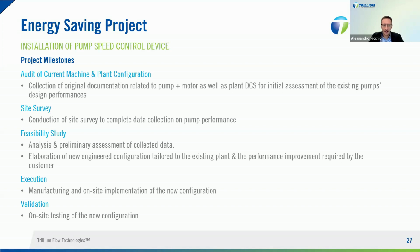Therefore, the design of the rotor has to be verified so that the reliability of the pump is maintained. The next step comprises, of course, the fabrication and the supply of all the parts required for the modification, and the implementation at site. Last but not least, the modified units were tested with the support of our field service engineer to validate the achievement of this project.